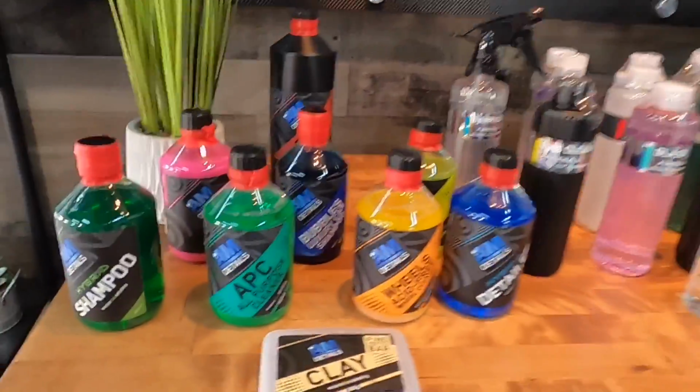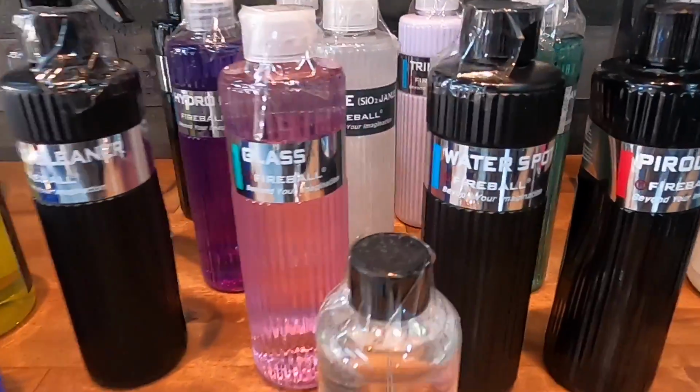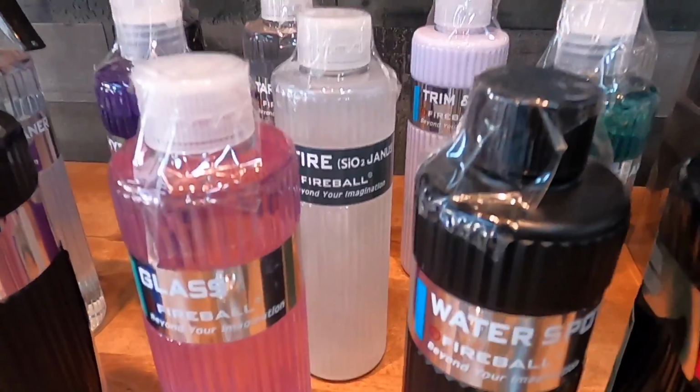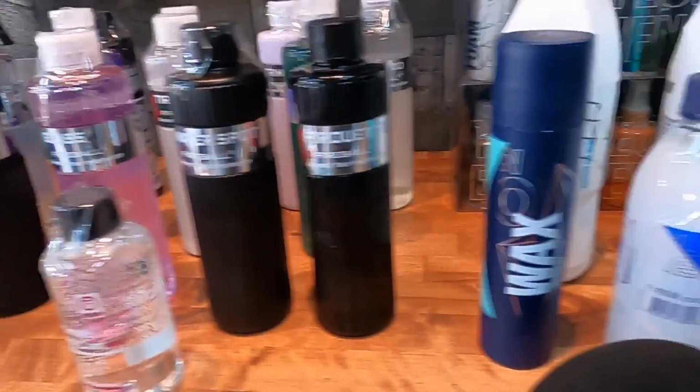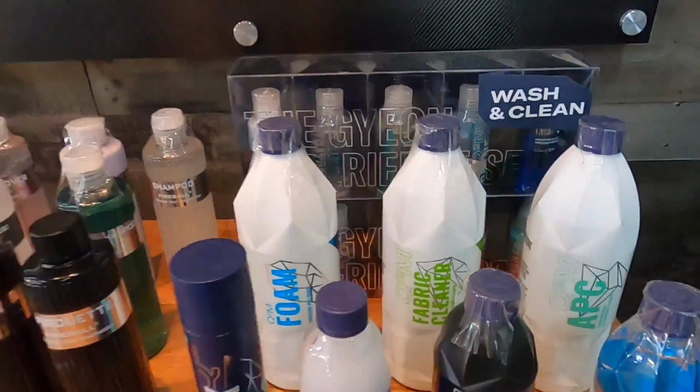Three groups of products here on the table from three different product lines. One I've never tried before, two I am familiar with and enjoy, and they have additional new products for the upcoming season.